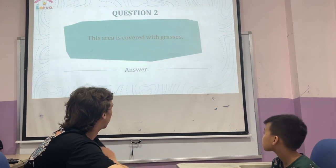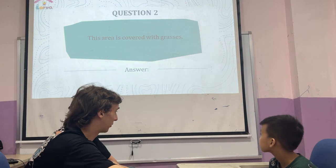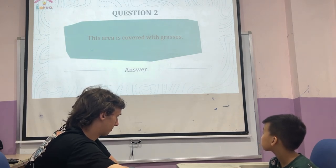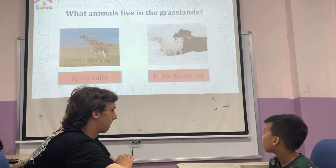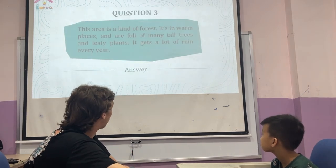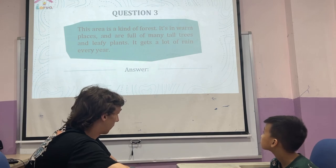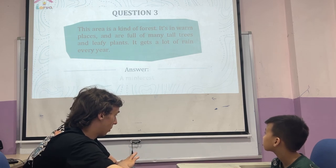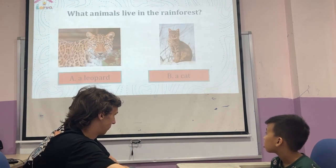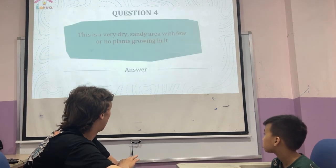Nice job. Next one. This area is covered with grass. A grassland. And what lives there? A giraffe. Next is a forest. It's warm and has very tall trees and lots of rain. A rainforest. What lives there? A leopard. Nice job.